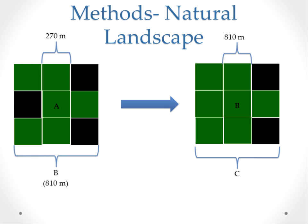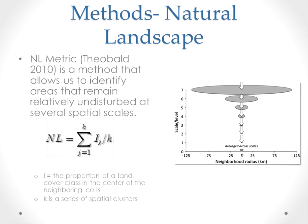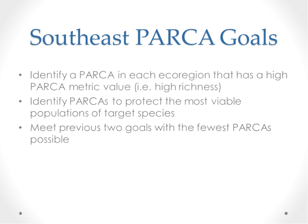So it takes that value and averages it over different spatial scales. As you can see here, you would combine the value for A with the value for B, which includes this whole larger 810 by 810 meter box, which then becomes the smaller center box within the even larger landscape. So if we go back to this figure, each area gets a value of how viable the habitat is by averaging from the very local scale to the very broad regional scale. We felt this was a really good way to identify habitat that was not only good at the local scale, but also had the ability to hold large populations and allow for migration and gene flow.